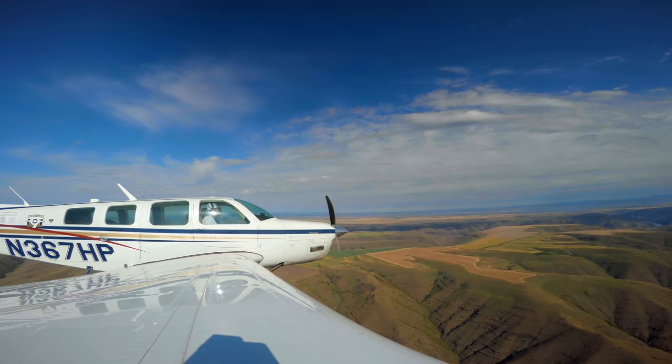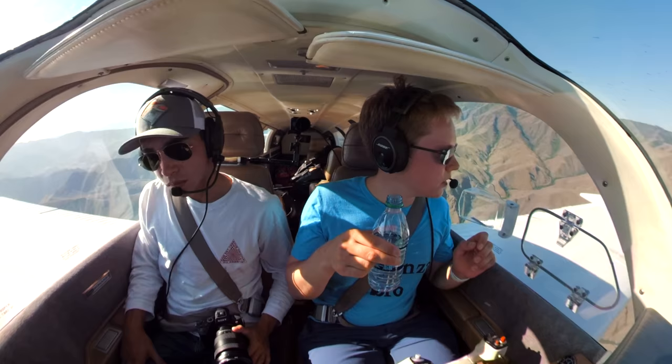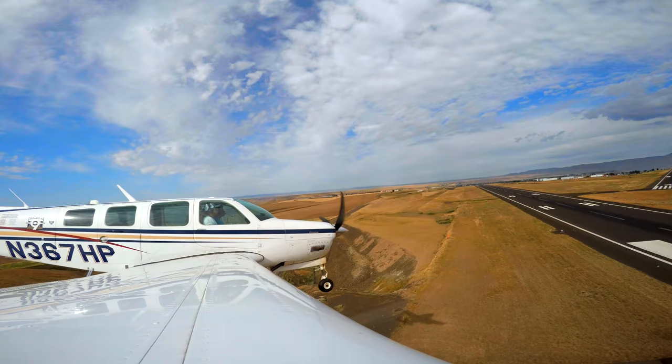Yeah, so now we're gonna pop back to Lewiston, grab the rest of our stuff from the hotel. This thing's gonna need a good bath. Maybe we can see at the FBO if they've got a hose. Get that nose wheel at least, pour all those bug guts, like, baked on there. Right, that's a good idea.